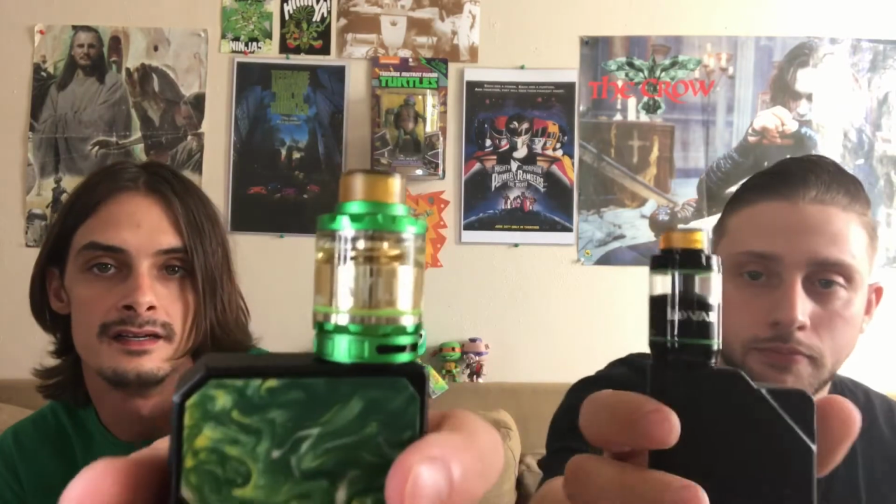It's doing great. So, the devices we're going to review today: we've got the Kylin here, and the Govad, both from Vandy Vape. Both of these are RTAs. This is a single coil clamp style RTA, and mine is a dual coil postless style RTA. They're somewhat similar, but they're completely different in their own ways.